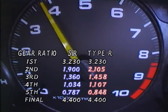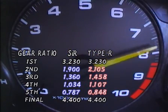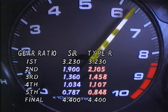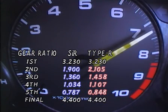As well as the tuned engine, the close-gear ratios after the second gear, which doesn't miss a beat with VTEC, contribute to the overall performance of the Integra Type R.